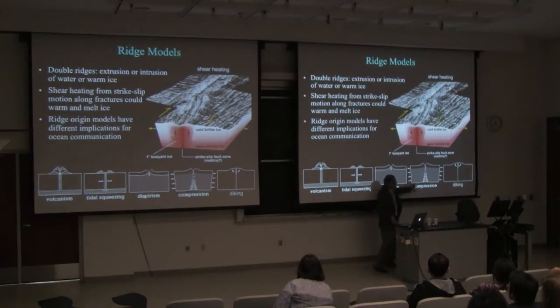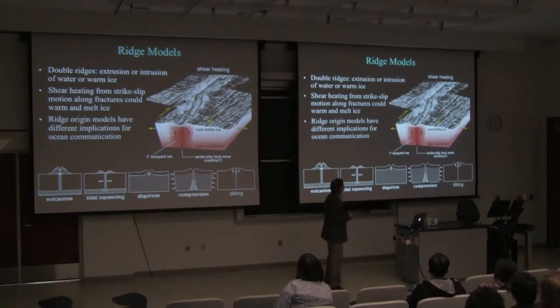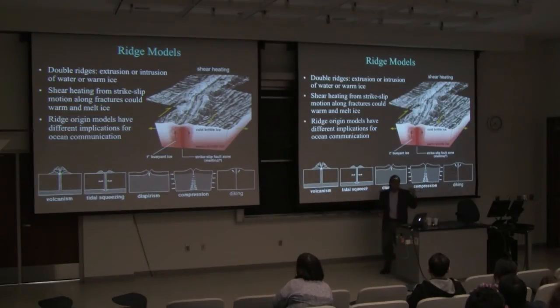Maybe compression's involved. There's a recent paper that shows evidence that ridges are the sites of compression. Some ridges we can reconstruct the features around, and so we can get a measure of whether it's been pushed together or pulled apart to form the ridge, and there are examples of both. And then it's been suggested that maybe water-filled dikes have come up from the ocean nine-tenths of the way and pushed the surface up above them.